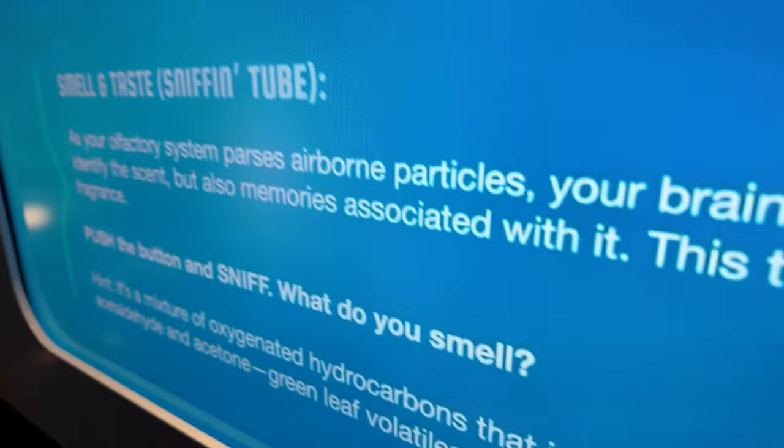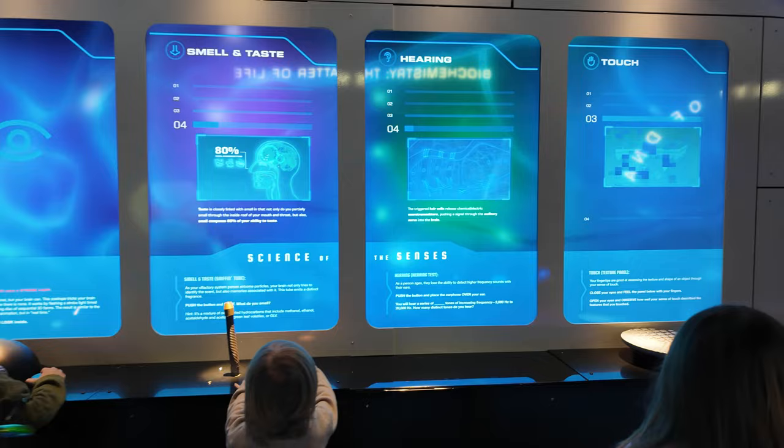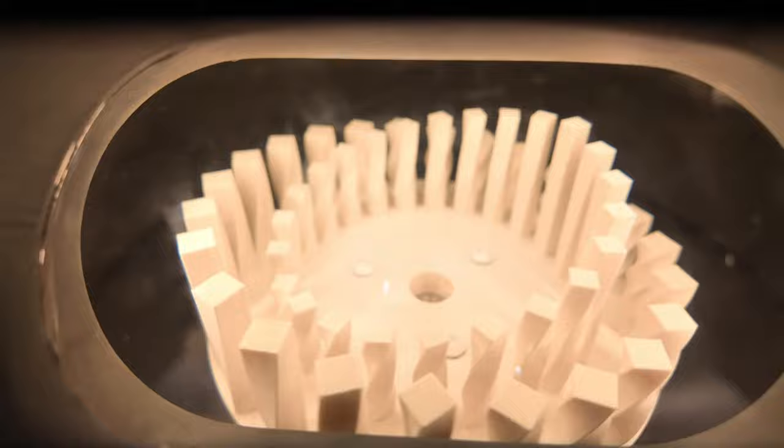Wait, no, you sniff this thing. I sniff it. Whoa, that's tight. Did you look in here? No. It's spinning. Whoa. That looks like a crazy machine.